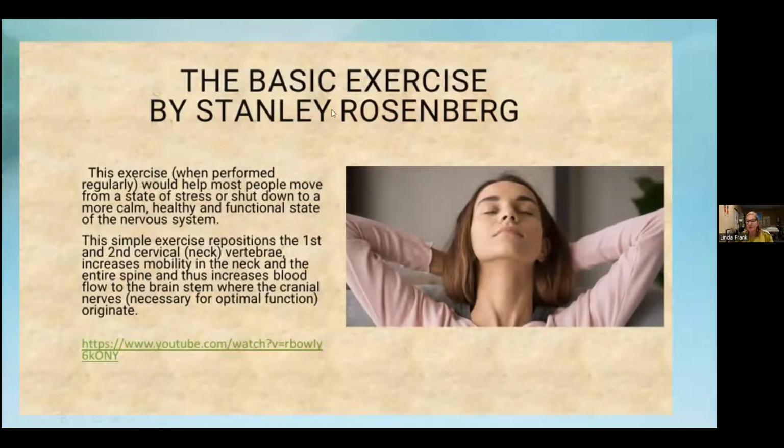And then we'll do what's called the basic exercise by Stanley Rosenberg, and it helps most people move into a healthier, calmer, functional state of the nervous system. And also helps to reposition the first and second cervical vertebrae in the neck. And then there's a second part to this that's in the book, Accessing the Healing Power of the Vagus Nerve. If we have time, we'll do it tonight.